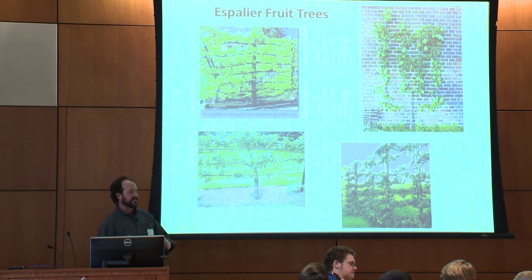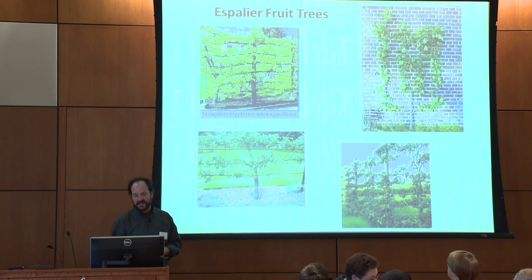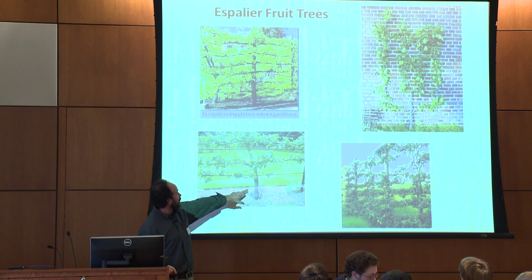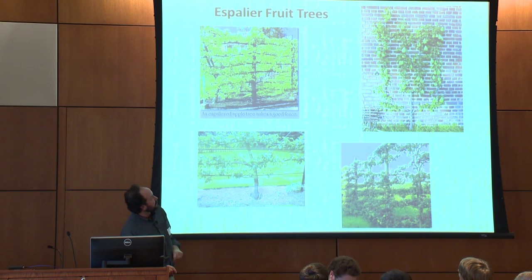And here are just some different examples. With the pear tree, you see the candelabra shape. Everything else is pretty much in a cordon shape right here. This is more cordon to fan pruned. But yeah, so very attractive and very productive.